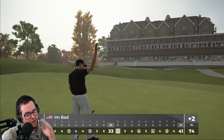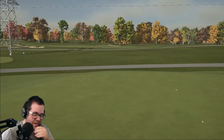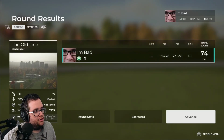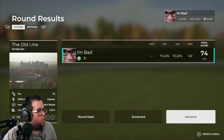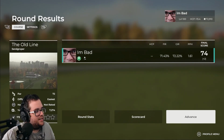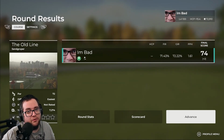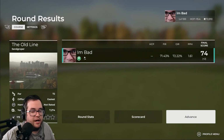Man, what a bad round. But it was all because of one hole. I mean, yeah, just one bad hole. This course is really good. I thoroughly enjoyed it. It was a good trek through the woods. Go and check it out. The old line made by Sand Groper. I'm guessing you're going to be able to beat a 2-over. But let me know down in the comments what you think of the course and how you play out there.